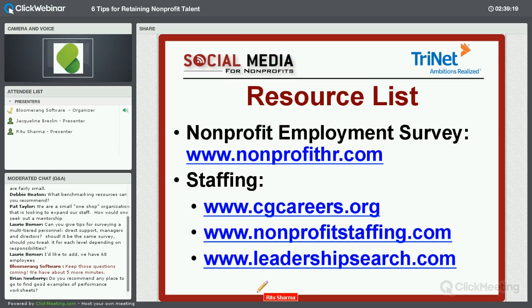Wonderful. I would take another one here, which is: we are a one-shop, small organization that is looking to expand our staff. How would one seek out mentorship? Not sure if you're looking for mentorship in a specific area, so it's not very clear, but I would look at different capacity building organizations in your neighborhood, different United Ways, different foundations that focus specifically on capacity building, and seek out support from there.